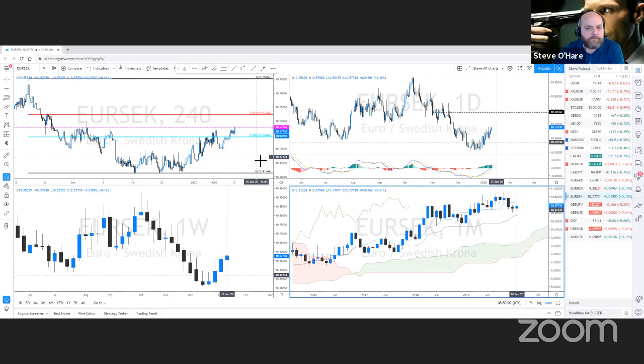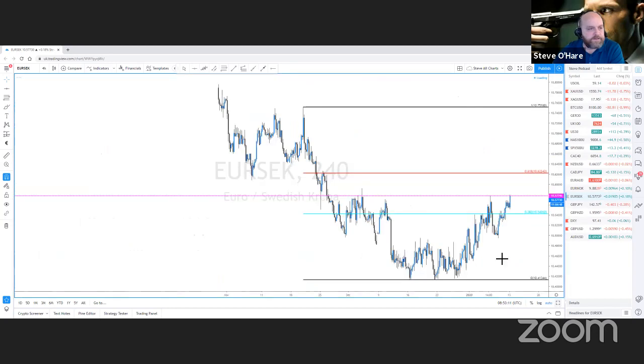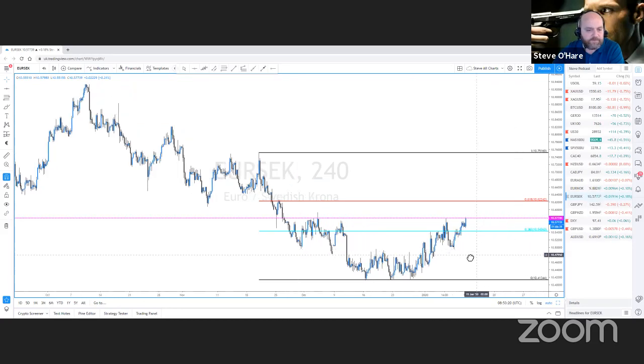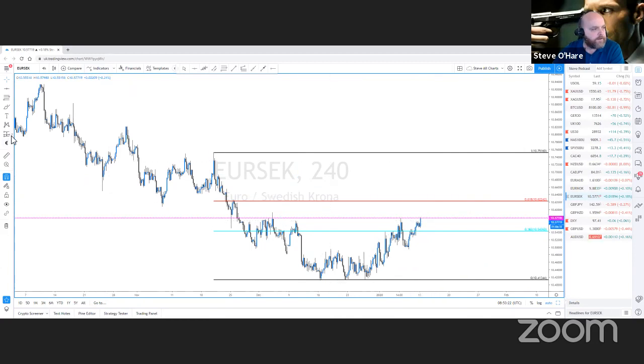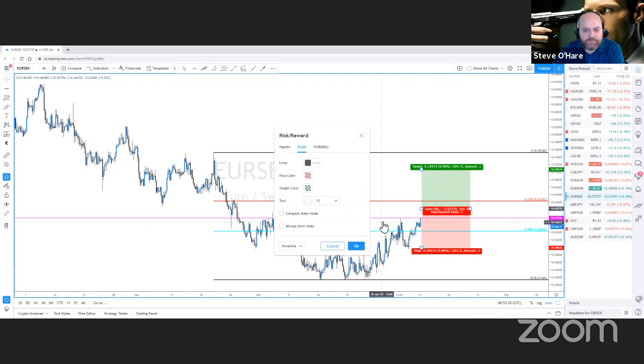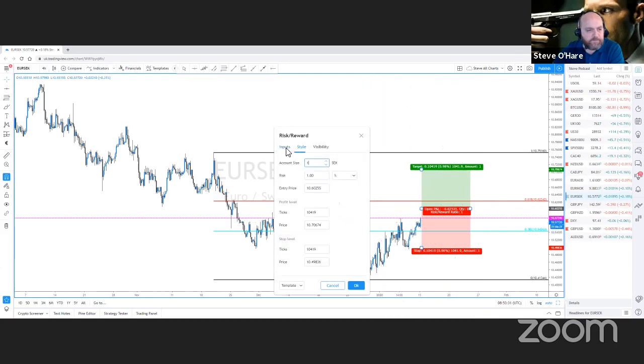So I'm going to the 4-hour chart, and we can see there's decent resistance which it's trading at this point in time. So ideally buy a break, but we're buying it here. Let's see the risk reward on this. What is it? 10.57.75.